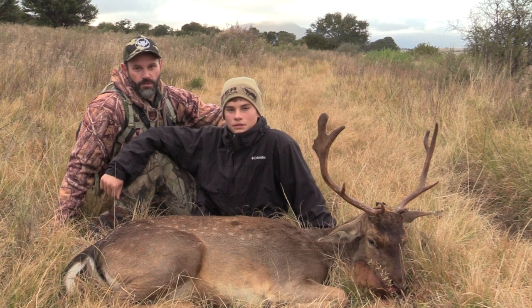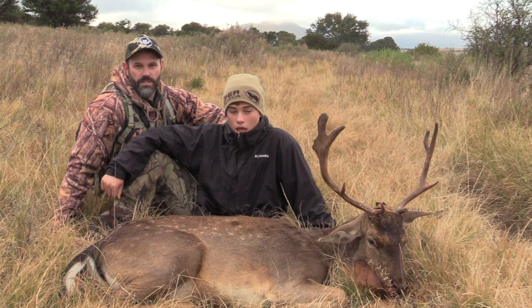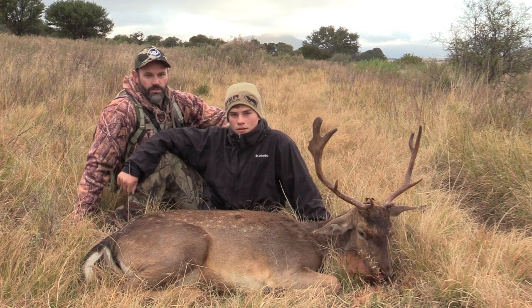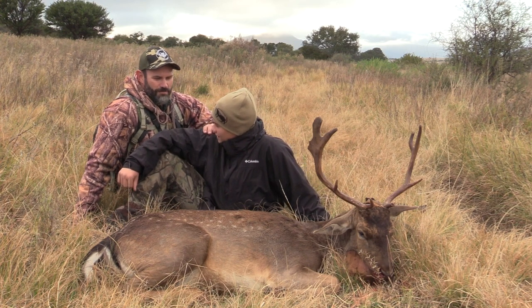So for those of you that ever want to debate the importance of using suppressors on rifles, it makes a huge difference. Otherwise we never would have seen this stag, it would have been gone. So yeah, two stags within literally 5 minutes of each other, and freezers are full again. Nico, good shooting, my boy.